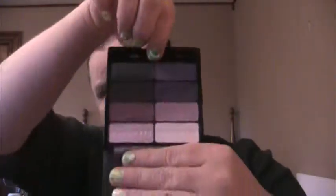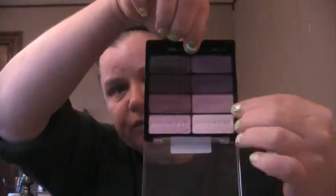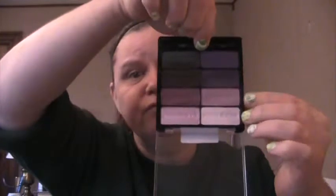The first thing I purchased was an 8-pan called Petal Pusher, and it is a purple-based eyeshadow palette. It's got 8 colors in it. These 4 are great for an everyday look. You can see these right here. Great highlight, lid, crease, darken everything up.